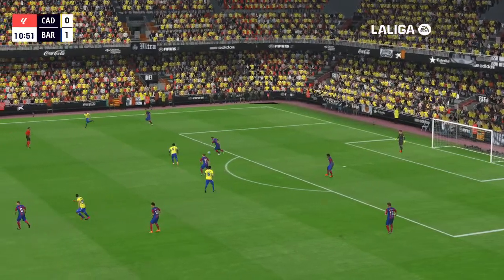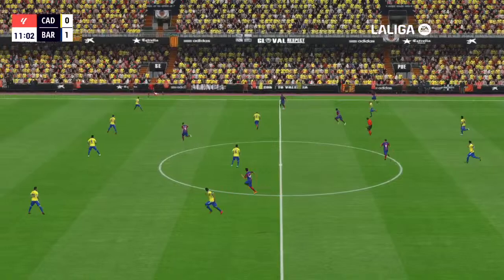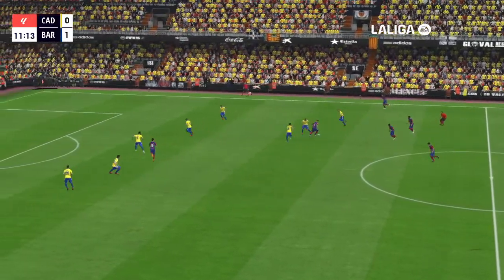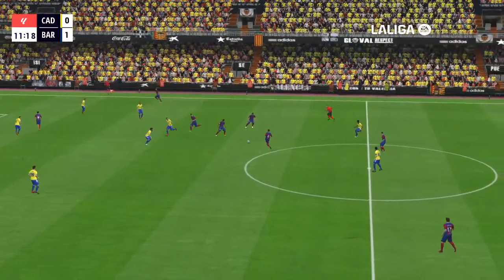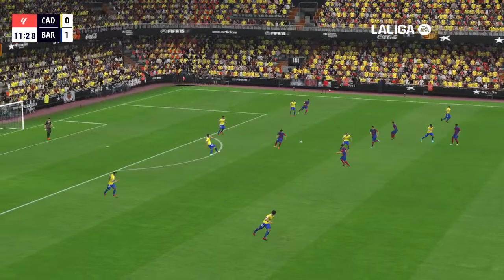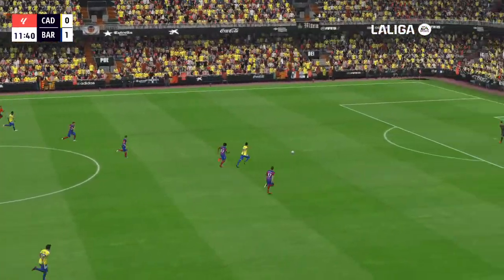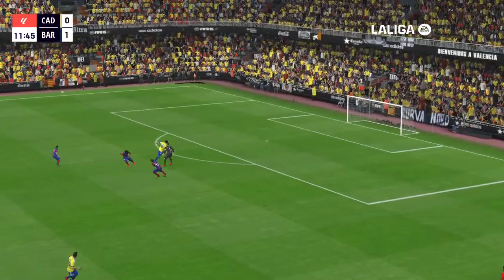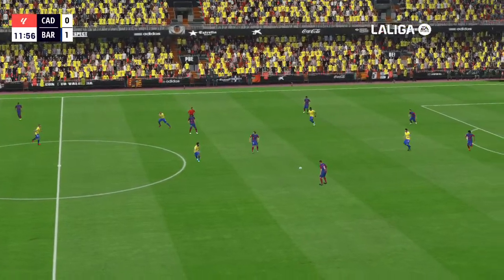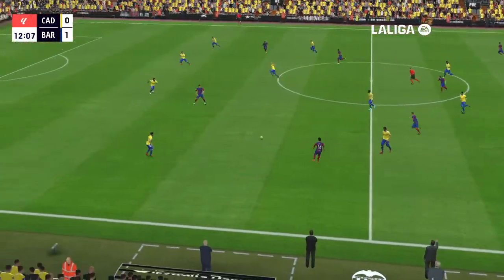He's put a stop to that. Gundogan. Aimed long and direct. Picked him out. Tried to play it through. Well, he simply failed to just put a little more oomph behind that.